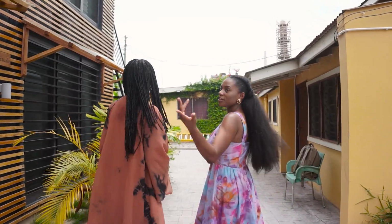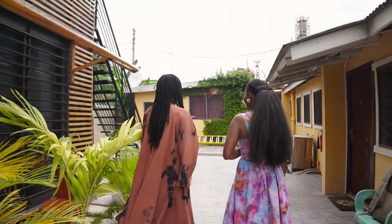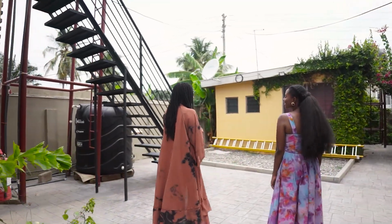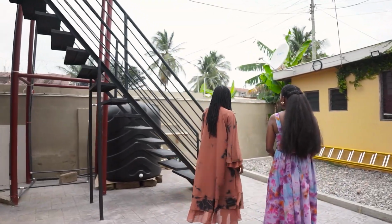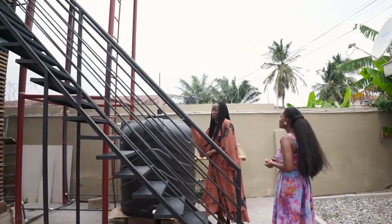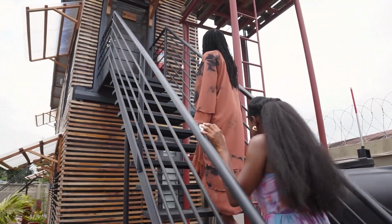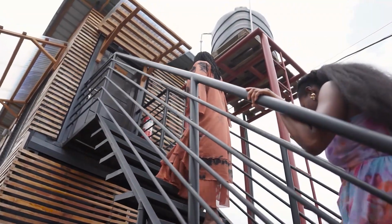We see that every cabin is named. Is there a story behind the names? Yes. If you know the traditional Ghanaian game Spa with cards, you have the club and the hearts and the different cards that have their different names. I think there are four major cards. So we just thought it would be an interesting twist because that's a Ghanaian version of cards.